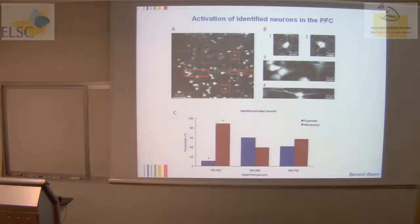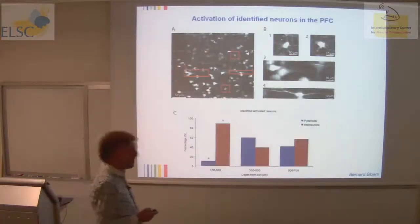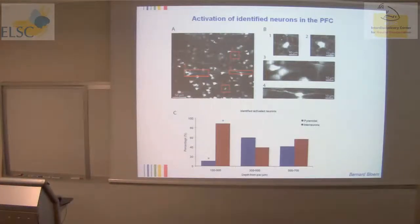Did you say before that the deeper layers are more activated? But how do we see it from here? These are the deeper layers to the right, no? Right. I understand that it's the ratio. So the percentage of neurons that were activated is indeed a sort of ratio. About here it's about half pyramidal neurons, half interneurons that are activated. Here it's predominantly interneurons in the superficial layer.